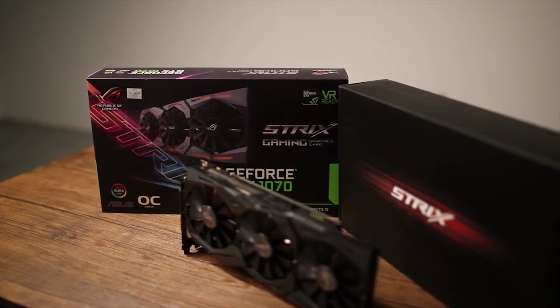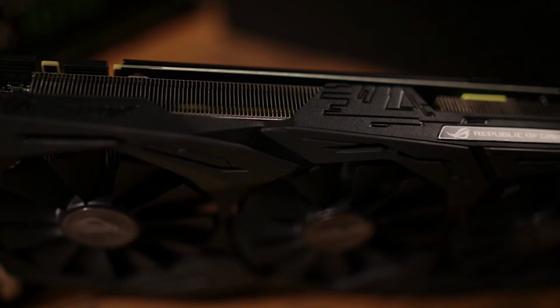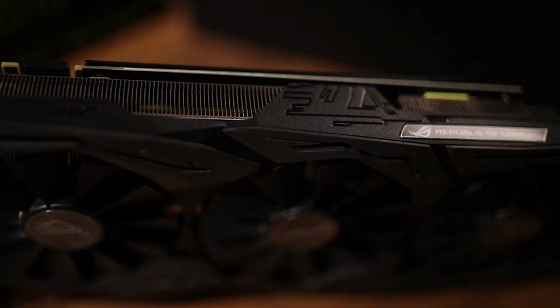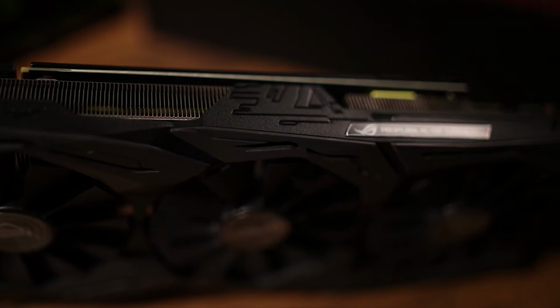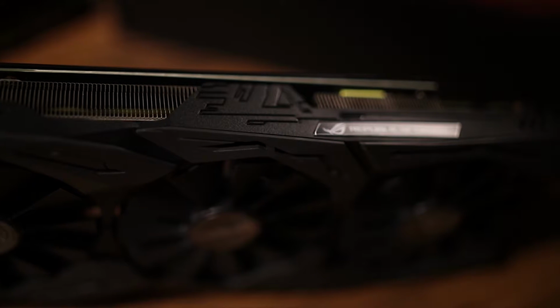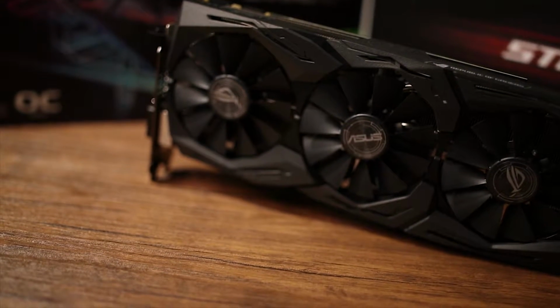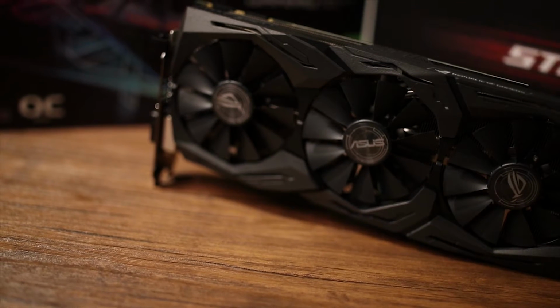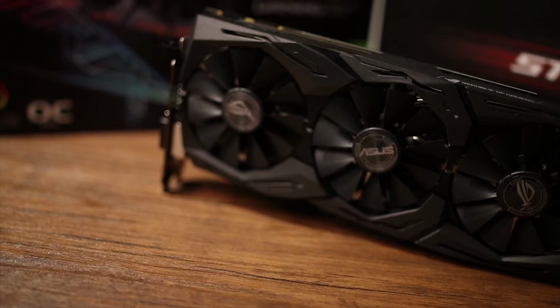For graphics card, this build will be featuring the ASUS ROG STRIX GTX 1070 Gaming with 8GB of GDDR5 VRAM. The rendering and video editing software plays a role in deciding which graphics card is better. But in conclusion, Adobe Premiere has better performance using the NVIDIA 10 series, or if you're using DaVinci Resolve, the AMD Radeon RX 500 series is the better choice to go for. And with the GTX 1070, playing most of the big title games now with max settings at 1080p would not be a problem at all.